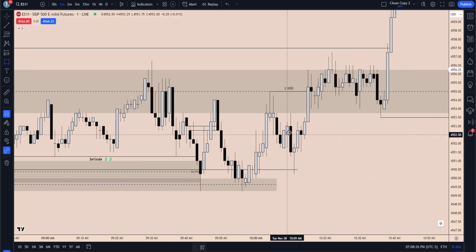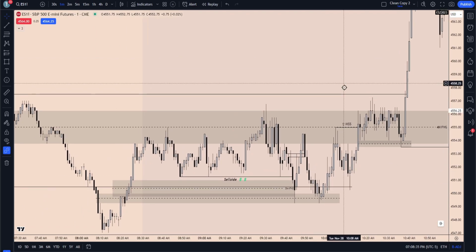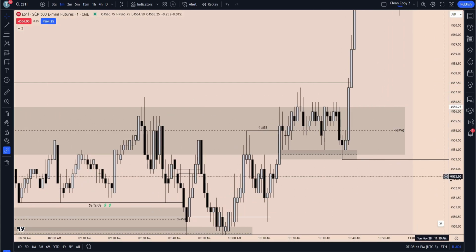So now we're in the Silver Bullet hour, right between 10 and 11. We have a fair value gap that gets formed. Price has shown an unwillingness to continue lower, and we're already looking for higher prices. So now when we create this 1-minute fair value gap, notice how it's aligned beautifully with the low of the 4-hour as well. So we're overlapping fair value gaps.